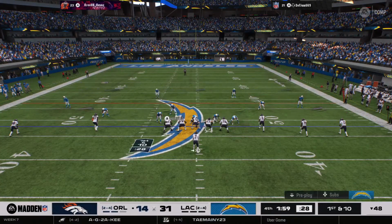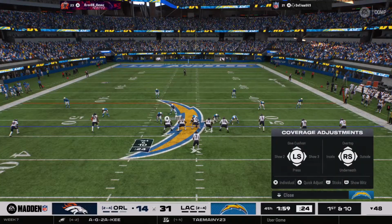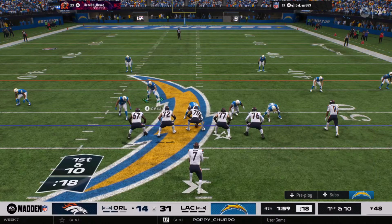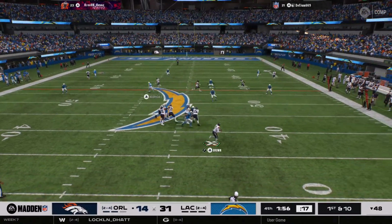45. Right. Red. Cycle. Right. Blue. 6. Mega. Cut. They'll look to throw now on first down.